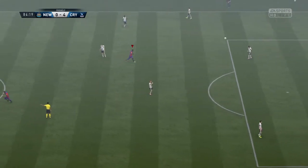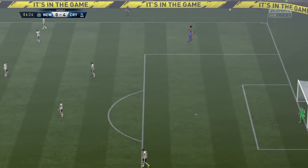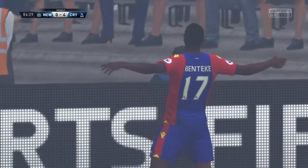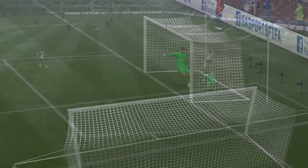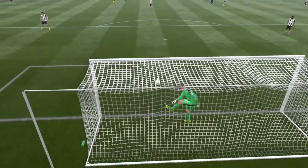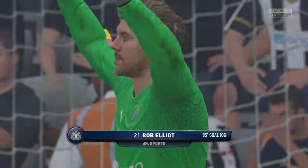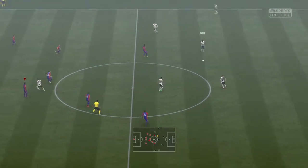Oh, it's into the net, and it's an own goal. Well, it comes with the territory, doesn't it, when you're in that kind of position? Let's have another peek at that goal. That could be a very costly own goal because they're trailing to it now.